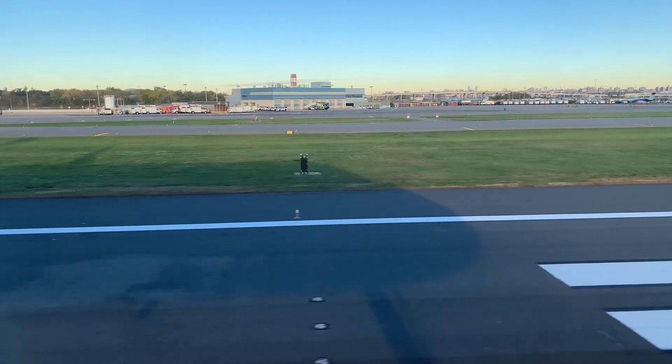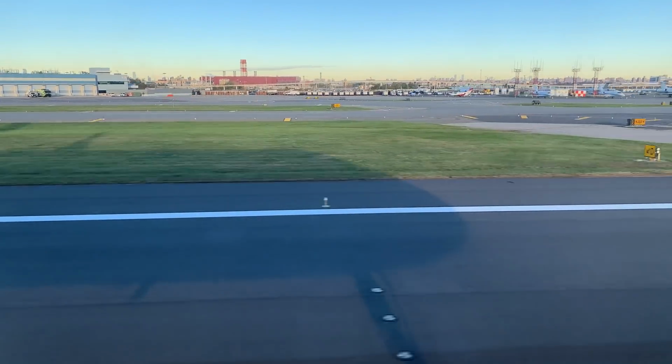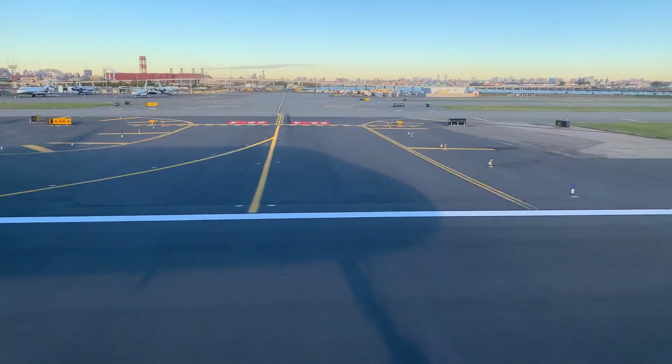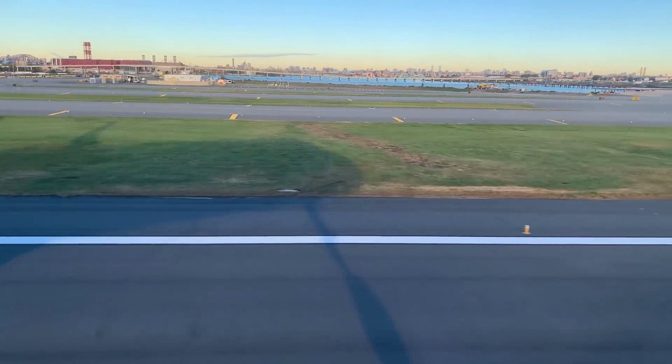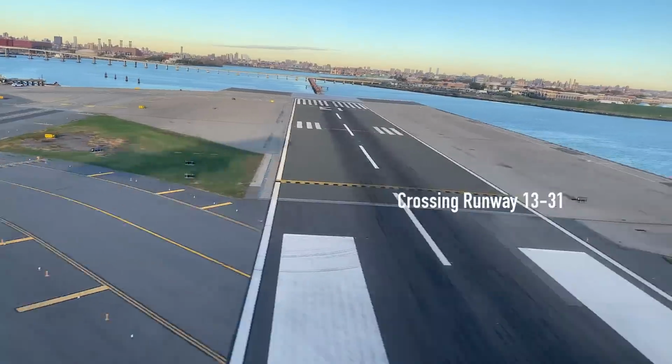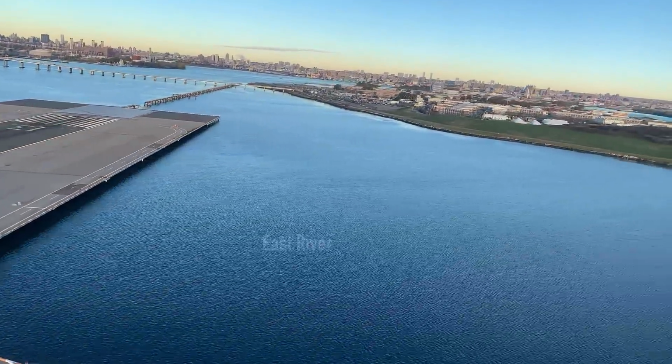We have 7,001 feet of runway available to become airborne. That may seem like a short runway, but our nose gear lifts off the ground by taxiway Echo, which is halfway down the runway. We're on a heading of 44 degrees, runway heading, and climb straight out. We're flying the Pelham Climb today.